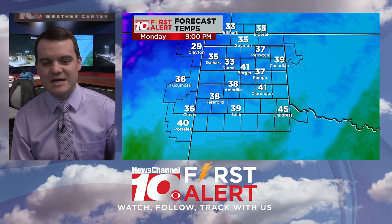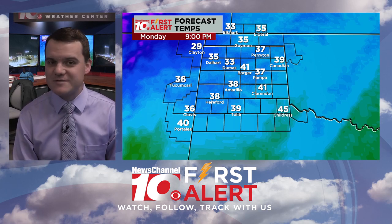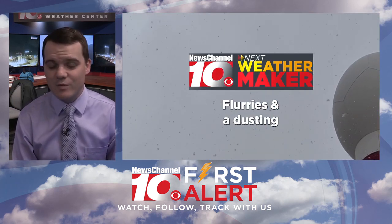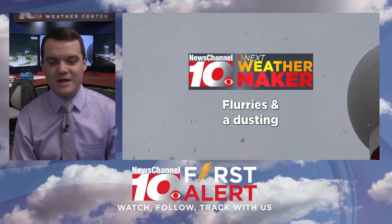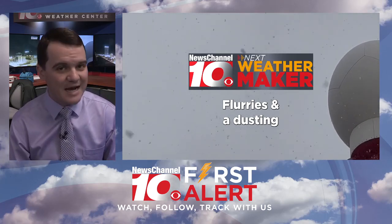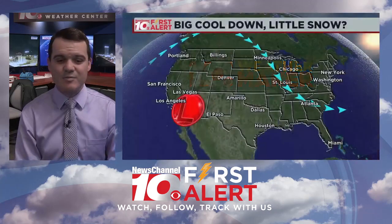Going into this evening and tonight, we start to see that cooler air really permeate through the region as we're seeing temperatures in the low 30s and 20s further up north. 30s for us here in Amarillo overnight, dropping down to a low of about 28 degrees. So it's going to be a little bit chilly out there, but that's just one side of the forecast. The other side is some very low-end snow chances for parts of the area, but we're not looking at any super impactful snow chances out there. Maybe some flurries here in Amarillo and a dusting in other parts of the area.